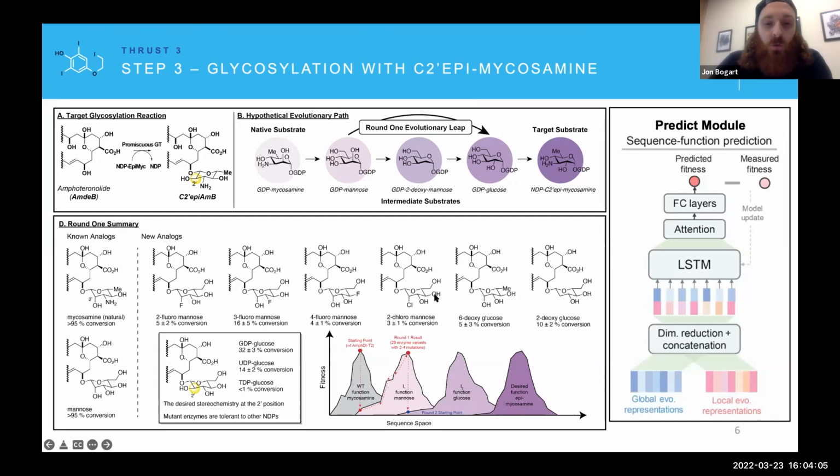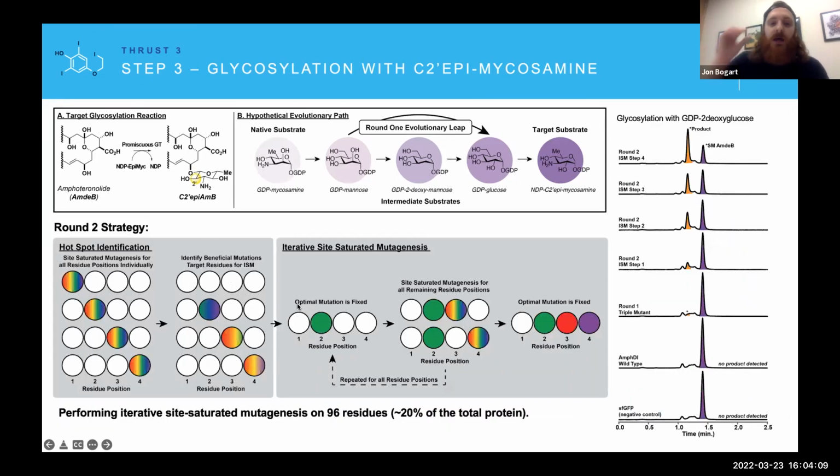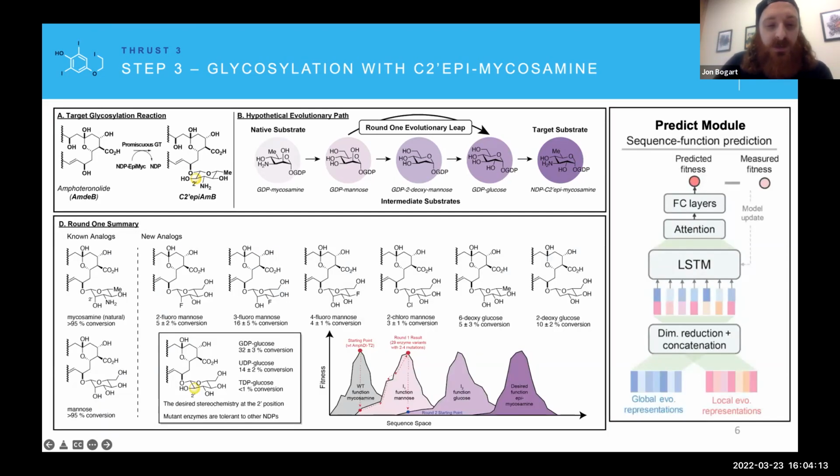And so we've now taken those. It puts us in a really unique position now that we've got activity for several different sugars, because now we can continue our directed evolution approach, but instead of just testing on one sugar, we can actually test on all the sugars in our evolutionary pathway and essentially have more routes to our epimycosamine sugar.